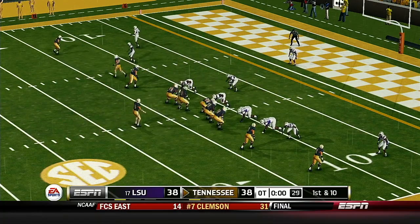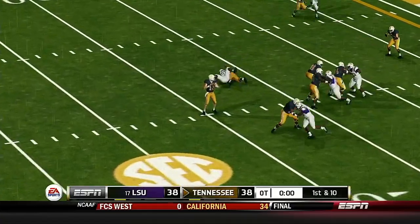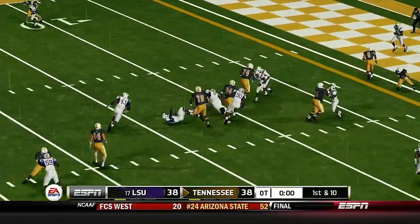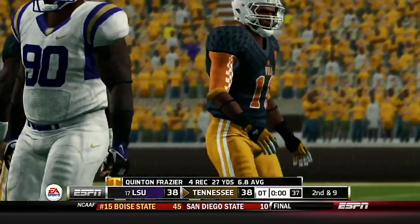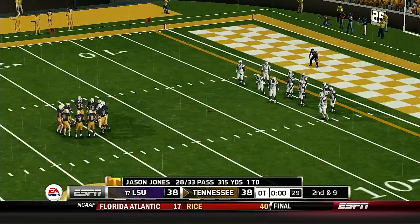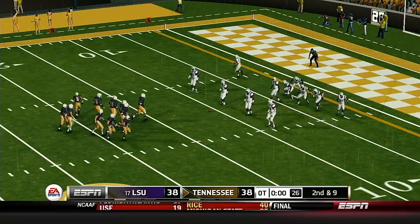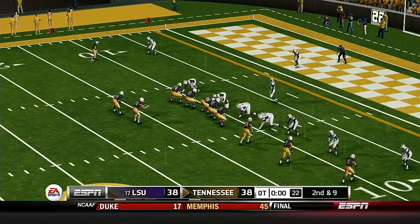They spread the field in the gun with 5 wide receivers. Fires quickly, and he's got his man. And he is drilled at the 11. Second and nine. Ball on the 11-yard line.